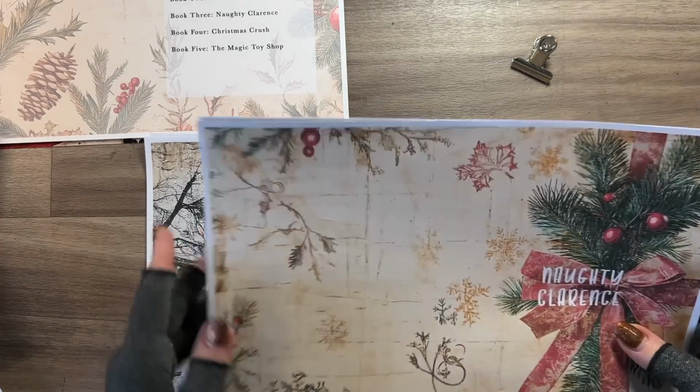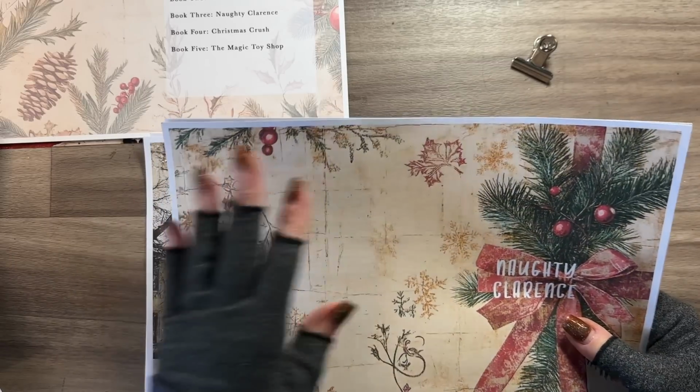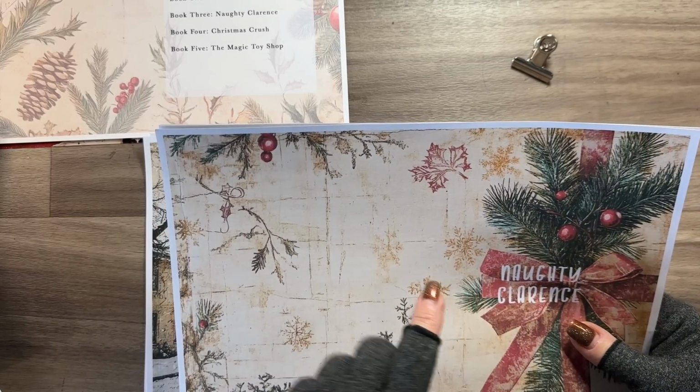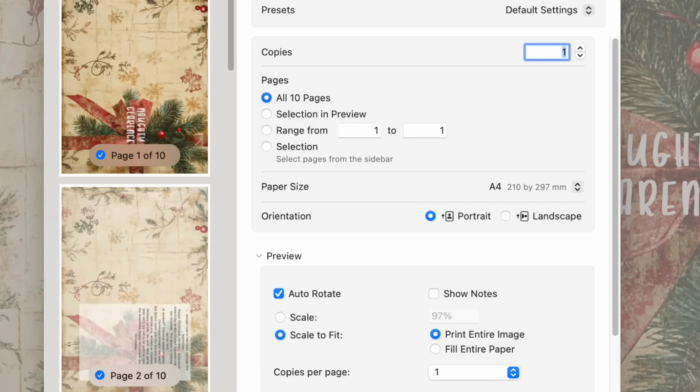Now I have to leave my settings at default. I'm going to insert some screenshots for you. I have to leave it at default because if I try and change it to photo paper, it will not print correctly, and I don't know why that is. If you don't want to waste paper and ink, I would leave your settings at default.